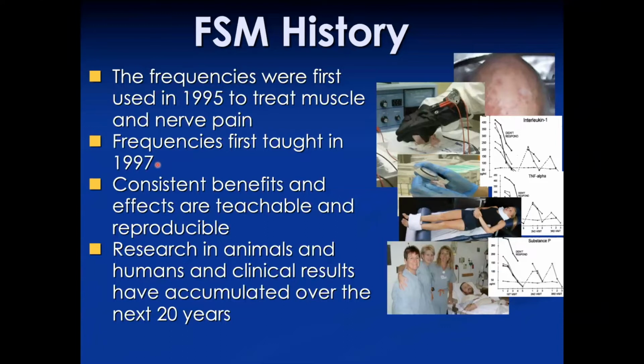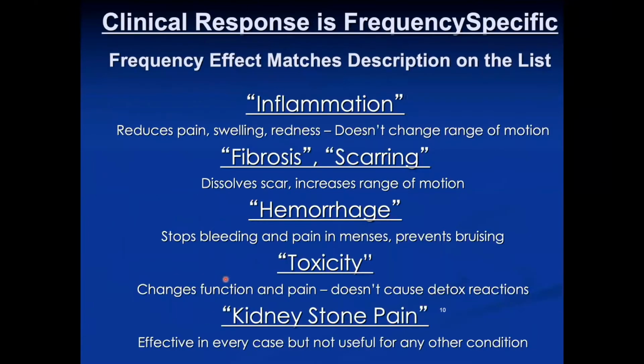So the course that we teach in frequency-specific microcurrent allows you to do what we have been doing for 21 years, and we'll get to some of that research in those case reports. Research in animals and humans and clinical results, collected case reports in various conditions, have accumulated over the last 20 years. So what we found out was that the clinical response is frequency specific. The frequency effect matches the description on the list.